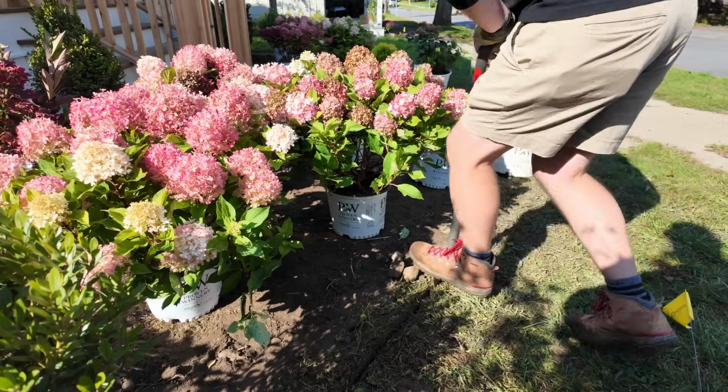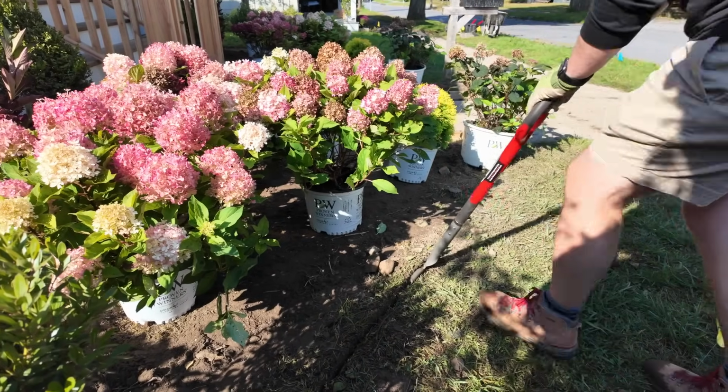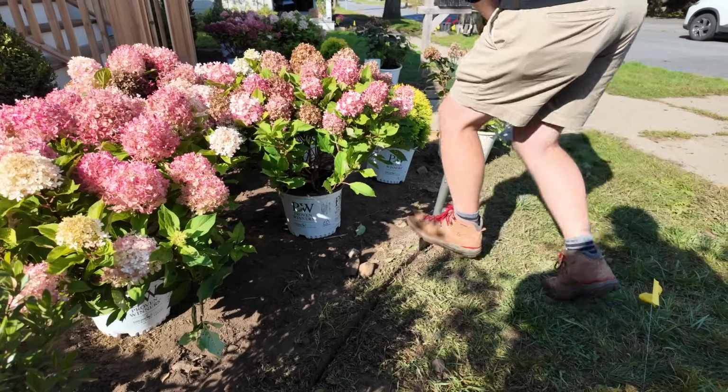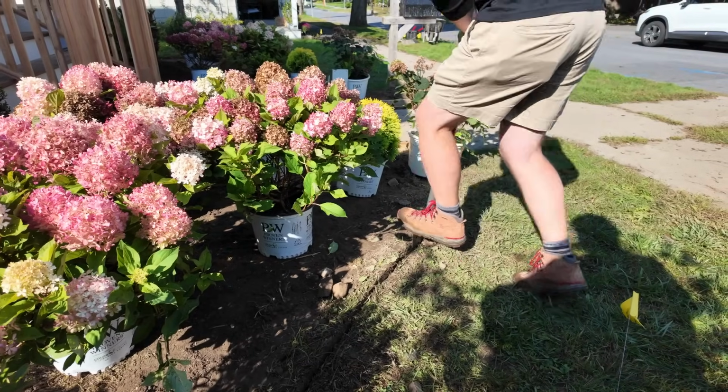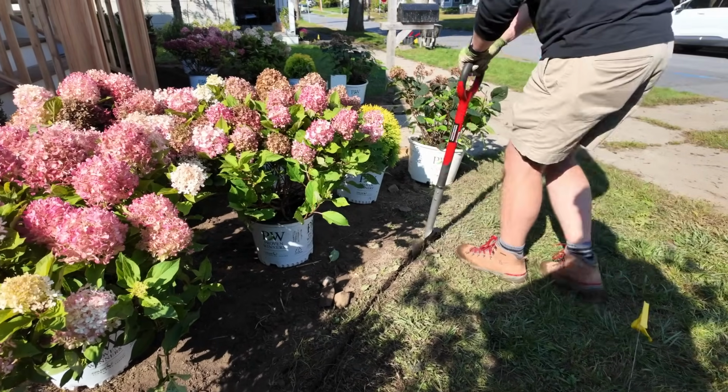This is such interesting soil. I'm not used to digging in something this, there's definitely a clay element to it. And Saratoga Springs is also known for their water. Oh yeah, the strong mineral content in the waters.